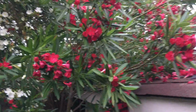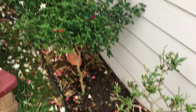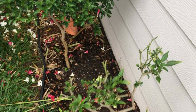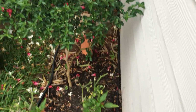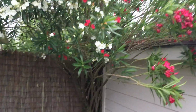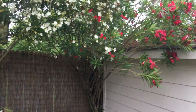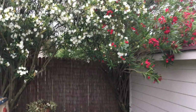And this one, I think it's this one, I'm not sure, but right down here, there were 2 oleanders last season. One I let grow to a pretty decent height. The other one, I plucked it out, and I'll show you. I put those at a different part of the yard.